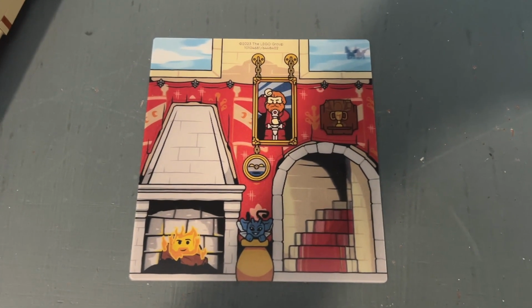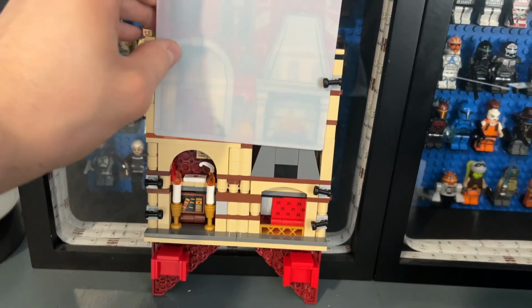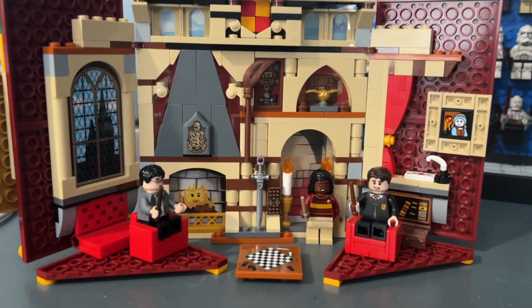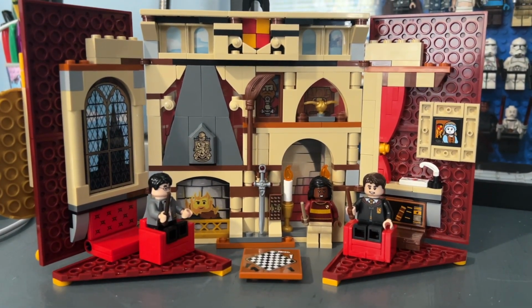It's a big kind of tile piece. It's very thin though, and it kind of slides into the back of the set like this. It's unlike anything I've seen in a Lego set, and here's what the minifigures look like posed inside of it. So you can either have it posed like this on a shelf, or you can hang it up.